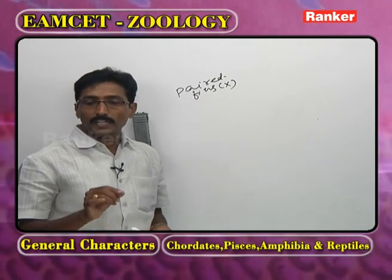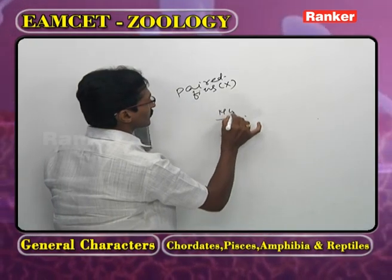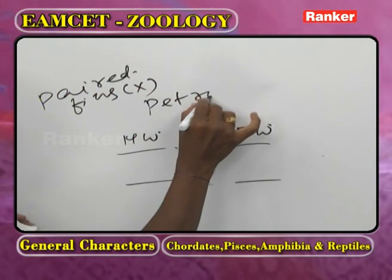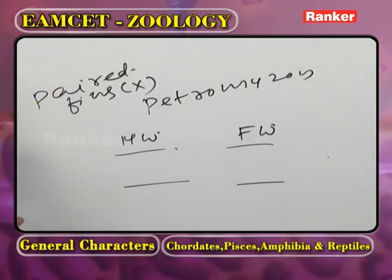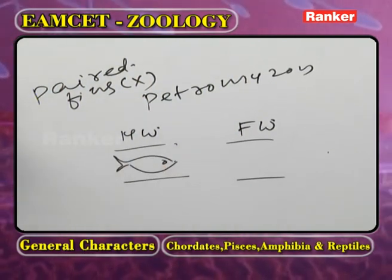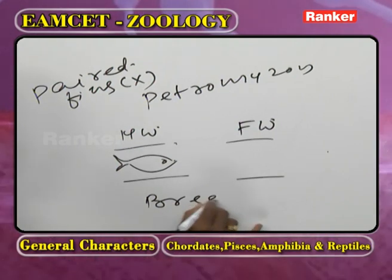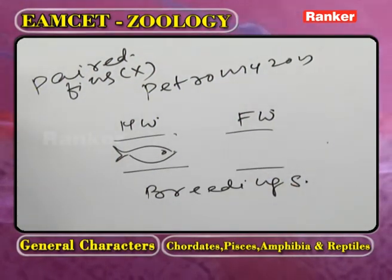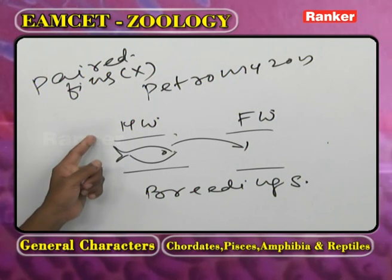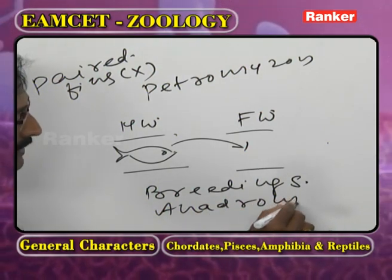Now, Petromyzon exhibits anadromous migration. Now, this is the marine water and this is the fresh water. Now, as we observe the Petromyzon, Petromyzon is a vertebrate. It is not a true fish because in the body of Petromyzon, the paired fins are absent. During breeding season, the Petromyzon migrates from marine water to fresh water. Such type of migration we call it as anadromous migration.